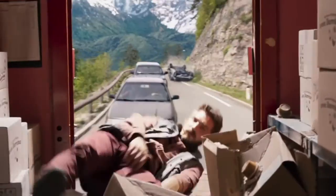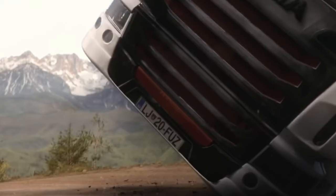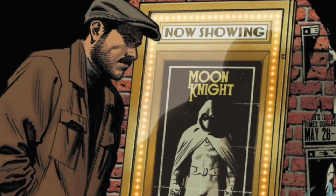Now with the GRC being involved in Moon Knight, we have no idea which part of the timeline Moon Knight takes place in, but we'll hopefully find out some answers when the series airs. Then as the TV spot goes on, we see some footage that we've already seen from the Moon Knight trailers. As a truck is about to be tipped over, we see a license plate on the front with an L and J in it. It could be standing for Jake Lockley, but we'll have to wait and see on that.